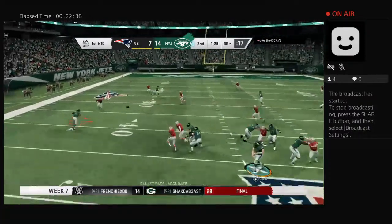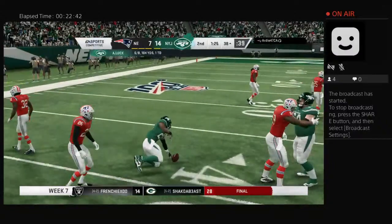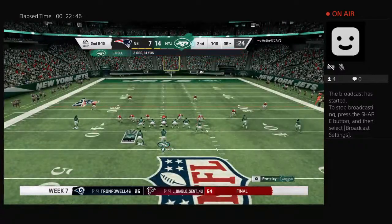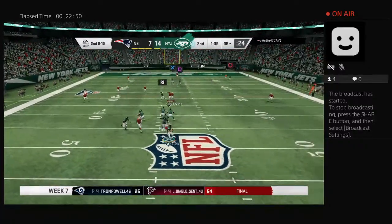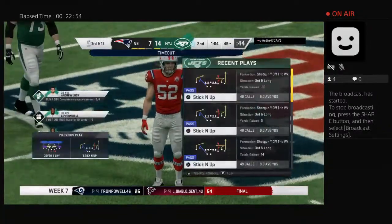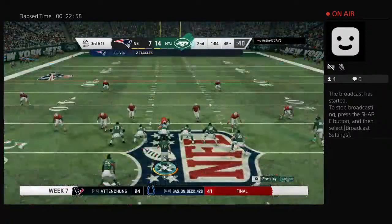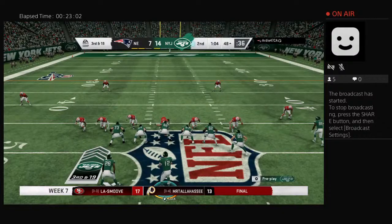A shotgun snap for Luck. That's complete. It's Bell. Not able to go anywhere that time. Had the completed pass, but for no gain, stopped right at the line, so it's 2nd and 10. Under pressure, and down he goes. Luck is sacked. Now the Patriots are going to use one of their timeouts. It's just their first, so they'll have 2 remaining here before we get to halftime.